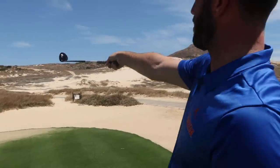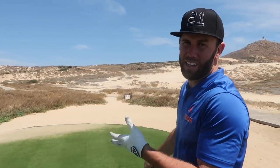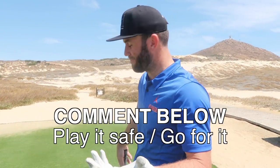So where those dark green bushes are over there, over that hill, if you can carry the hill, which is like 270 or so, you just hope you get lucky and get somewhere near the green. So if you guys were in my shoes and you were playing this hole, how would you play it?